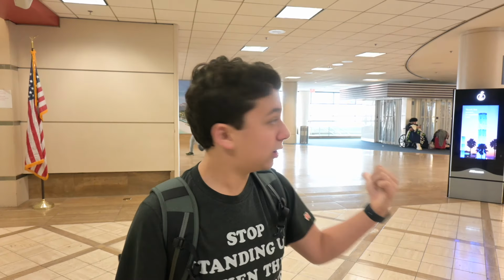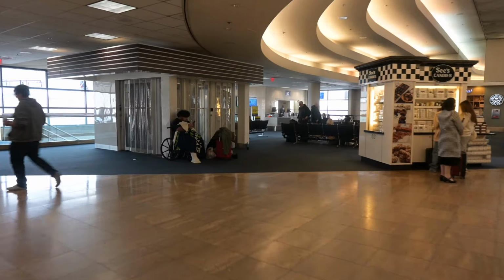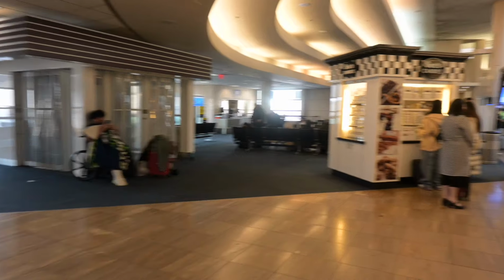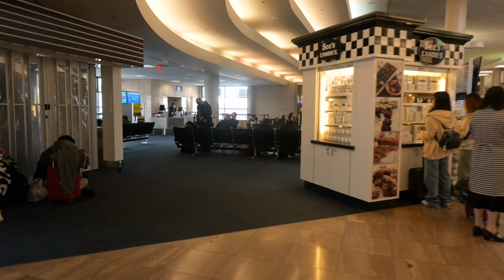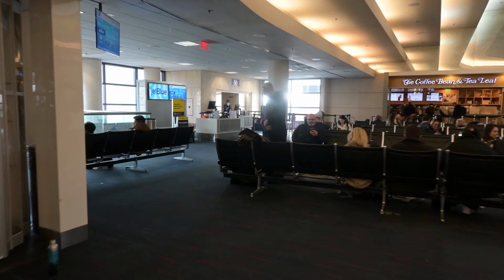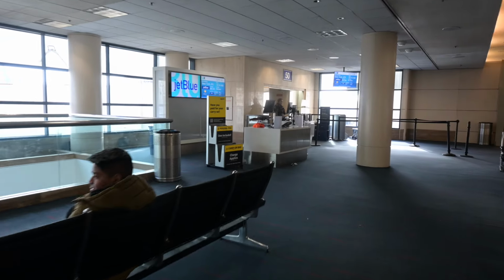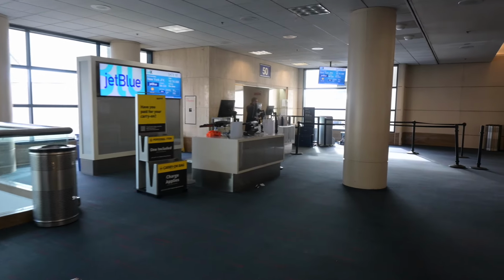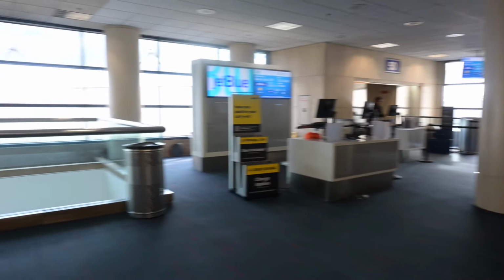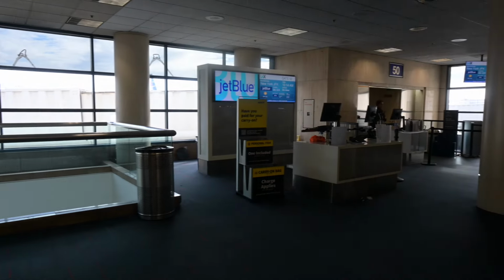But right now, I don't even have to time lapse it like I usually do because our gate's literally right here. So I'll bring you there right now, let's go. And here's our gate, gate 50. Right now it says it's going to JFK, and that's because we're really early today, but we'll be Fort Lauderdale soon. It says it's under the next flight.